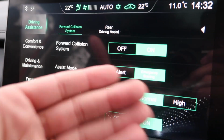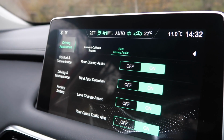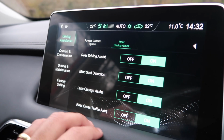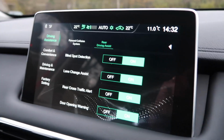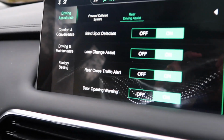There's a little bit of a reflection, of course, and you've got rear driving assist as well. So yeah, blind spot detection. This has got rear cross traffic alert. I was talking about this in a different video. I wasn't too sure if it did. So yes, that confirms that. And you've got a door opening warning as well. So if I go to open the door, yeah, a little warning came up there. No audible warning, which surprises me.